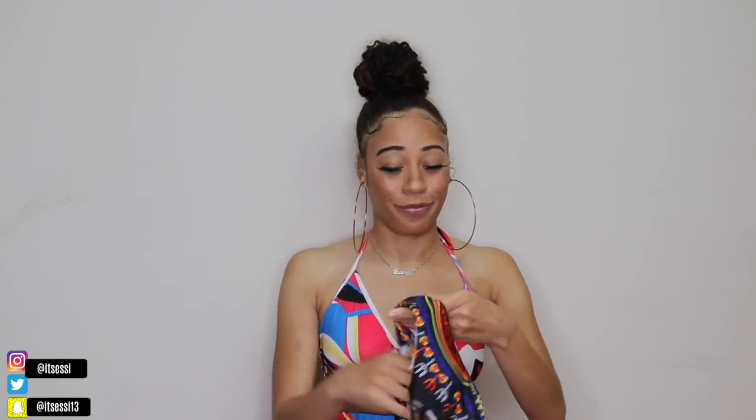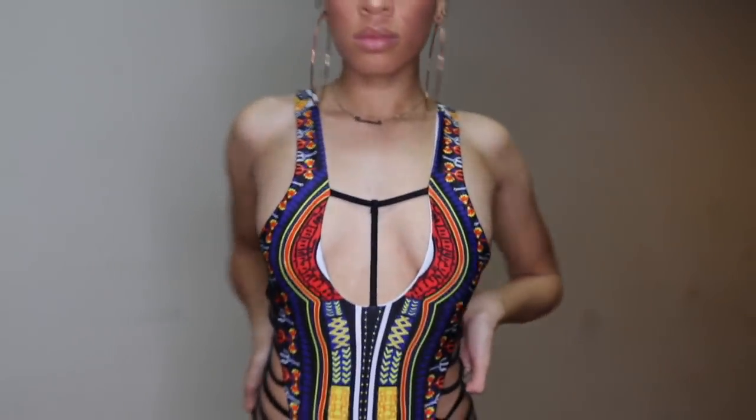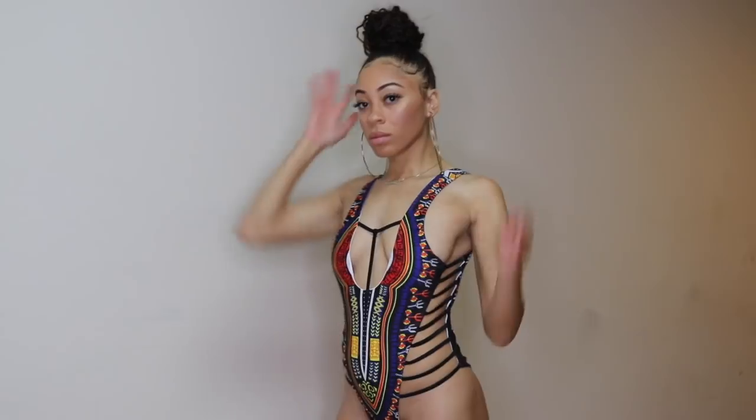But yeah, I got another bikini. This one's one of my favorites. I posted this one on the gram. You know what I'm saying? I love this one. This is so different to me. I like the string right here. I love the design. I like the stripes right here. It's just so sexy. And it's a high cut, too.